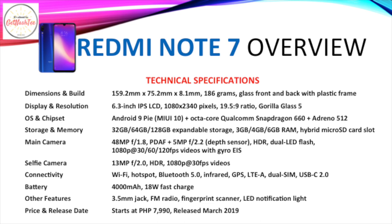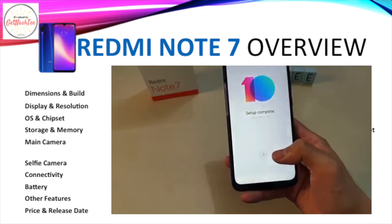Let's start off with the Redmi Note 7 by Xiaomi. It packs a glass front and back panel. It has a 6.3-inch IPS LCD of 1080p Full HD resolution protected by Gorilla Glass 5. It runs Android 9 Pie with MIUI 10 on top and is powered by a Qualcomm Snapdragon 660 chipset. It comes in 32, 64, or 128 gigs of expandable storage with 3, 4, or 6 gigs of RAM. It has a 48 megapixel primary camera with a 5 megapixel depth sensor.